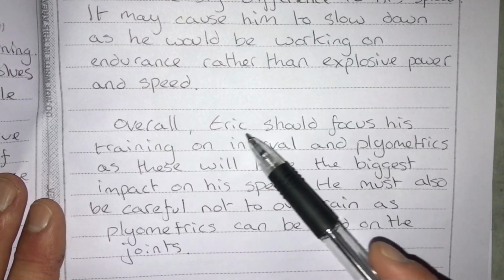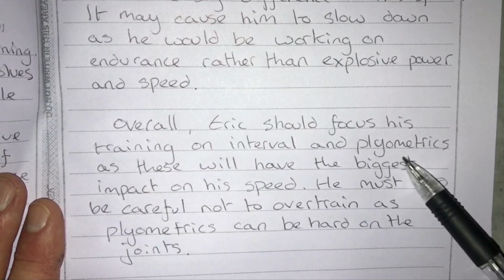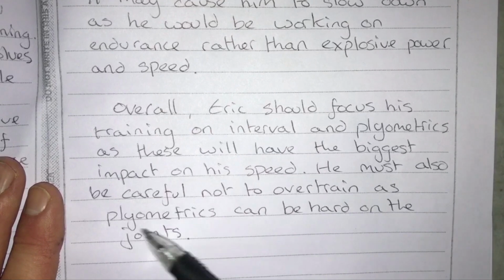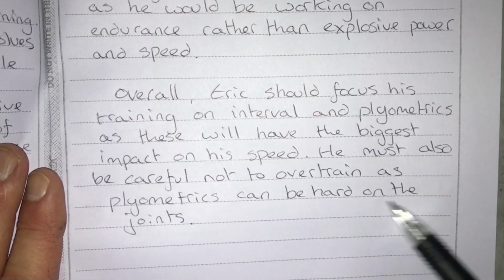Overall, Eric should focus on training his interval and plyometrics, as these will have the biggest impact on his speed. He must also be careful not to overtrain, as plyometrics can be hard on the joints.